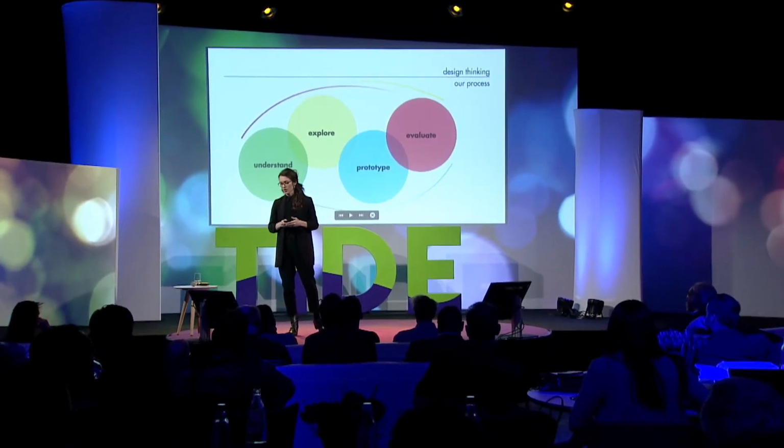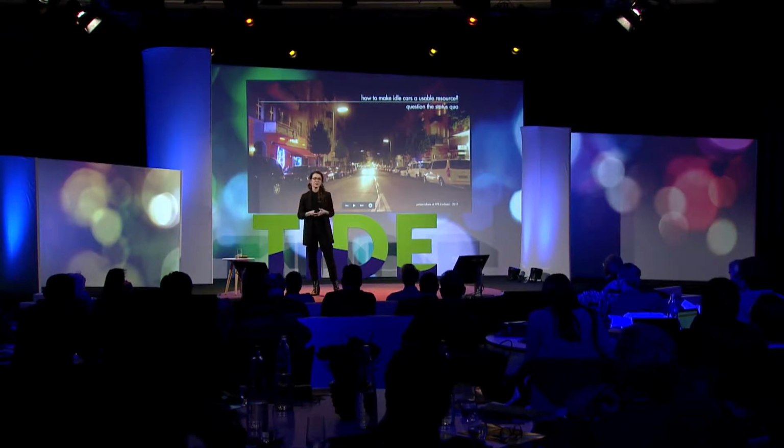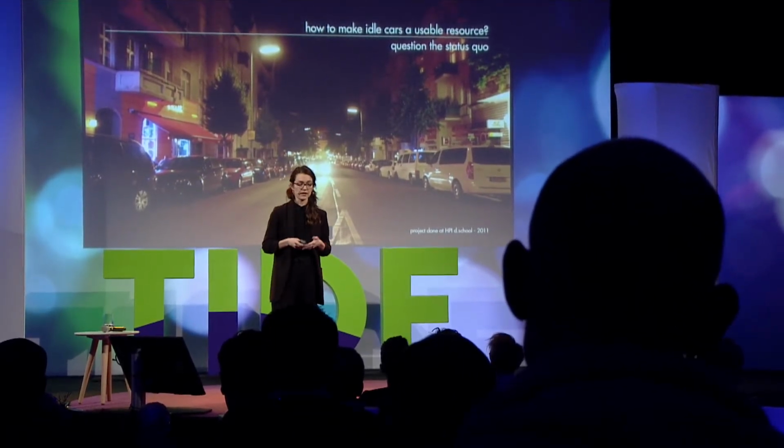So let me give you an example. You see here an average street. We see lots of cars parked, unused. For the city, definitely a problem. It is standing around, not particularly beautifying the urban environment, and definitely we're running out of space to put them all. We spoke to car owners, who said that almost 80% of the time, their cars are waiting to be used. An underused resource that costs them money, and that takes up space in our cities.